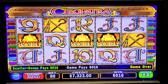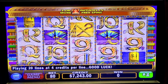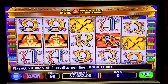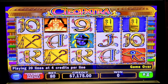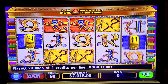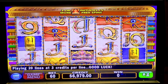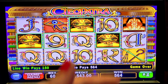Love FastPay? FastPay is the best. Wow, that was pretty good. Crazy. Again? Almost. You got $100? That one line hit was amazing. Magnificent. Wow.